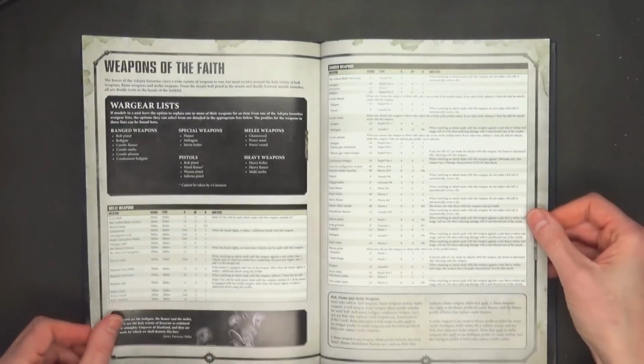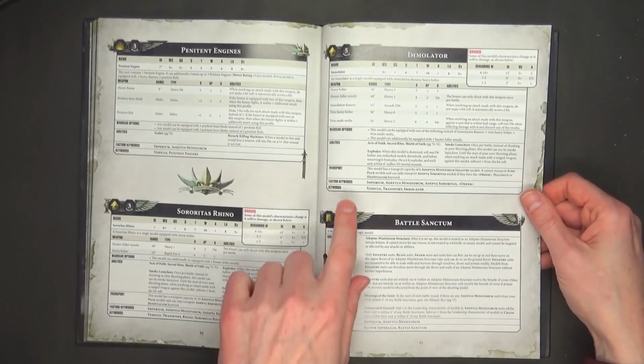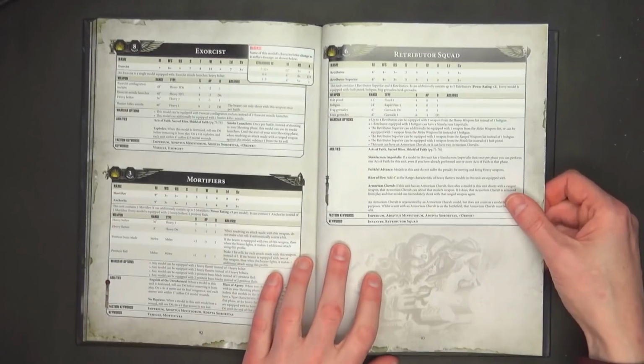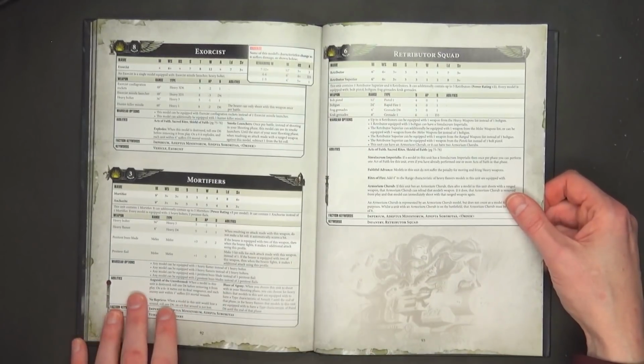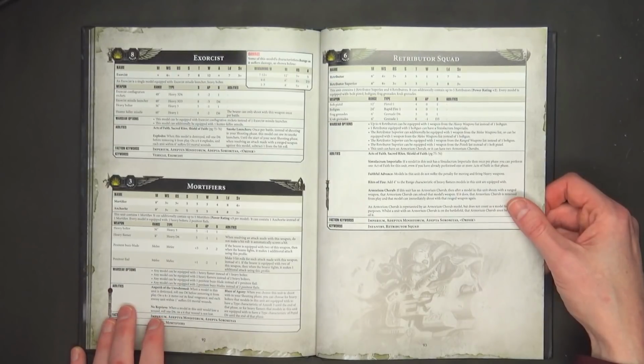Probably the piece of terrain. Oh, there it is, the Battle Sanctum. That also we haven't seen yet. I did want to check out the Exorcist. There's the Exorcist. So what does that do now? Heavy 3d6 shots, strength 5, AP -2, 1 damage.